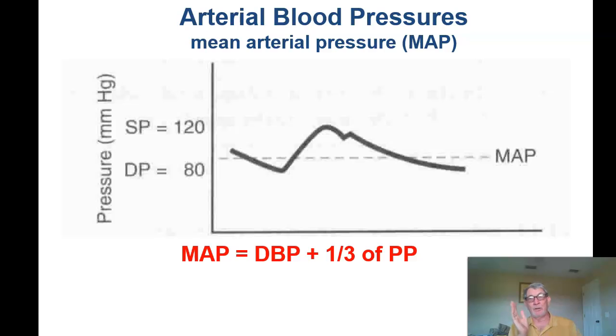Okay, that's 80 to 125, which is 45. Well, what is 45 divided by 3? It's 15. You can do that in your head. And I'll even let you use a calculator on the test just to be sure, because everybody gets all freaky and thinks, oh my God, math. Okay, 45 divided by 3 is 15.